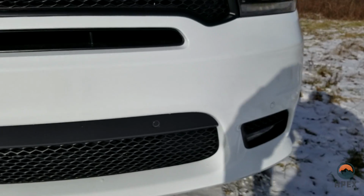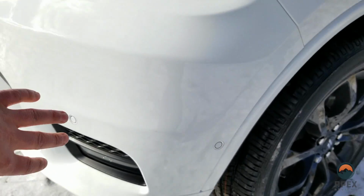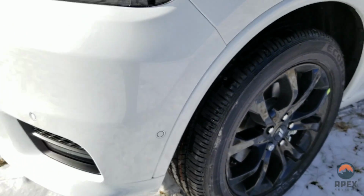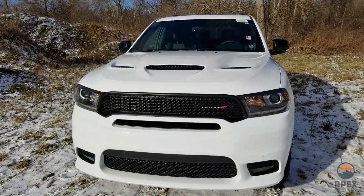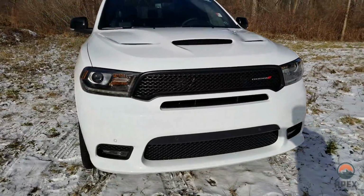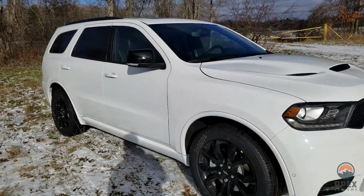You can see across the front, you do have park sensors, and it does come around all the way to this corner. So sometimes they stop here and you kind of lose a little bit of coverage on this side, but it is wrapping around the whole front of the car. And you know, this is a pretty big SUV. So as you're parking in the garage, you're probably taking up a good portion of it. And it's good that they've got it going all the way around there.